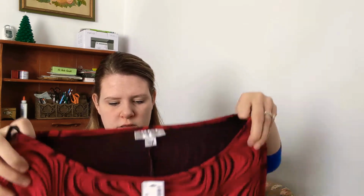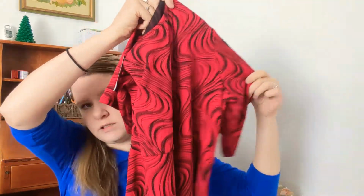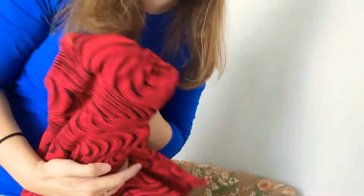It looks like we are down to the bottom of the box. So this is my last item. And this is Avenue, size 18/20. It is new with tags. And it is a patterned, swirly, kind of stretchy feeling dress. Short sleeved, or I guess that would be more like 3/4 length maybe. Let me try to stand up and show you. So yeah. Okay, that is it for the Goodwill Bluebox.